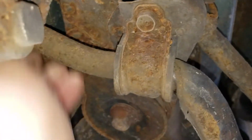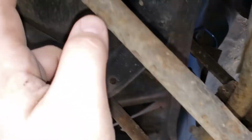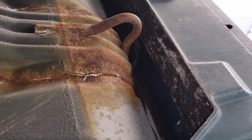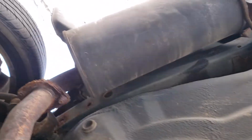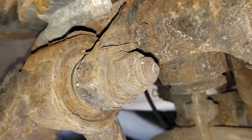So, not getting any movement from the sway bar bushing here. Everything here, here, and down there seems to be tight. Underneath, rust-wise, kind of trunk area right here. Ooh, this is going to be rusty up underneath that bumper. But all in all, it's not too bad underneath. Now we're on the other side.